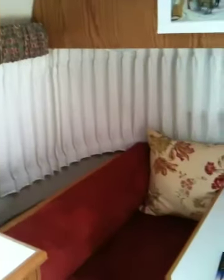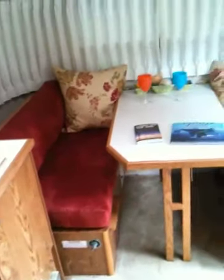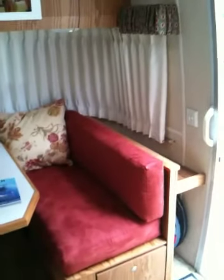This is our dining room. Meredith just got the cushions redone at Calico Corners. I think those cushions are worth more than the Airstream. I could be wrong though.